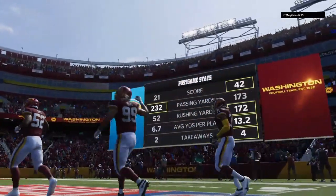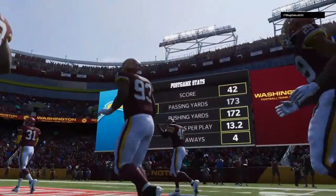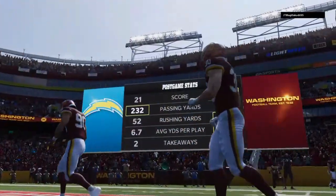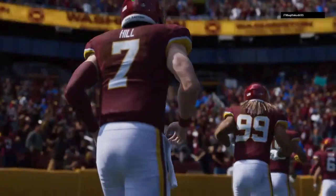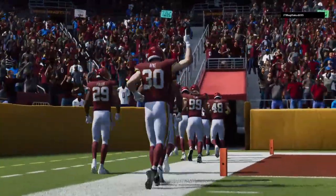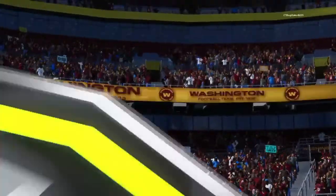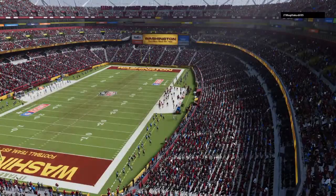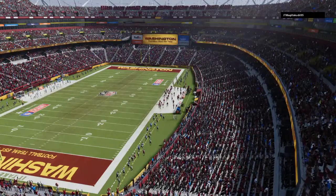So for Washington, that'll be a happy locker room as they start this season 1-0. And they'll have another home date next week as the New York Giants come to town. Meanwhile, for the Chargers, they go down to defeat here in the opener. And they'll try to get back on track next week as they head to Dallas to take on the Cowboys.